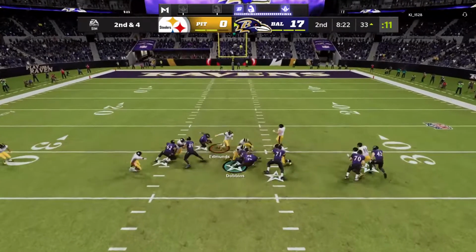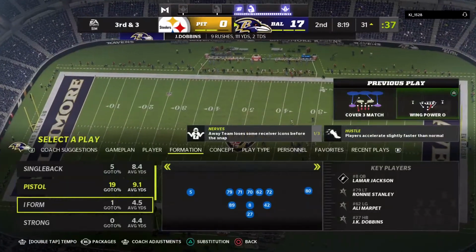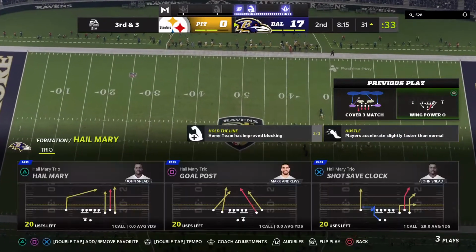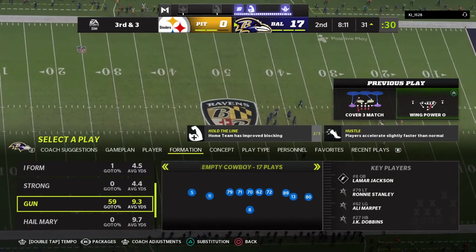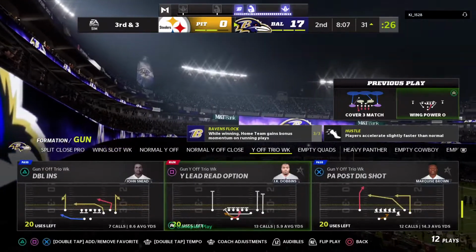Here's a give to Dobbins. And he struggles to get a yard here, maybe a yard, down to the 31. I know the scouting report on him is that he doesn't possess the eye discipline to be an elite linebacker. What that means is his ability to read, react, and make a play. But on that one, he looked like one of those guys.